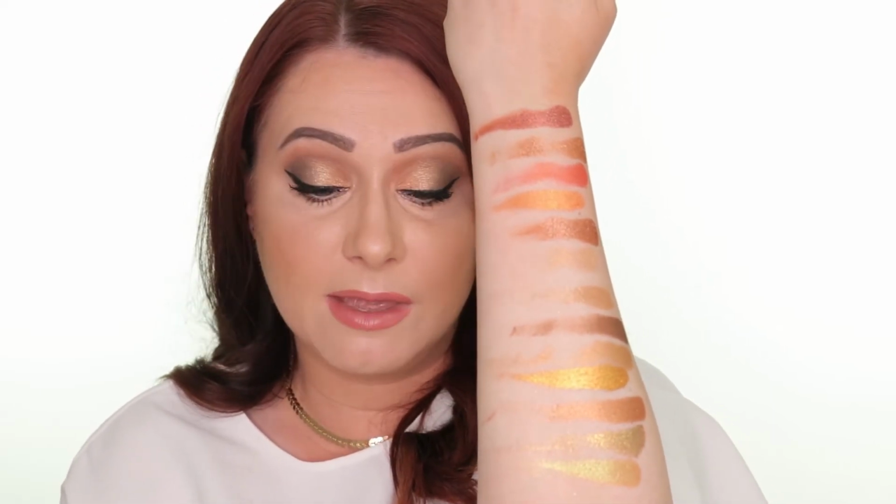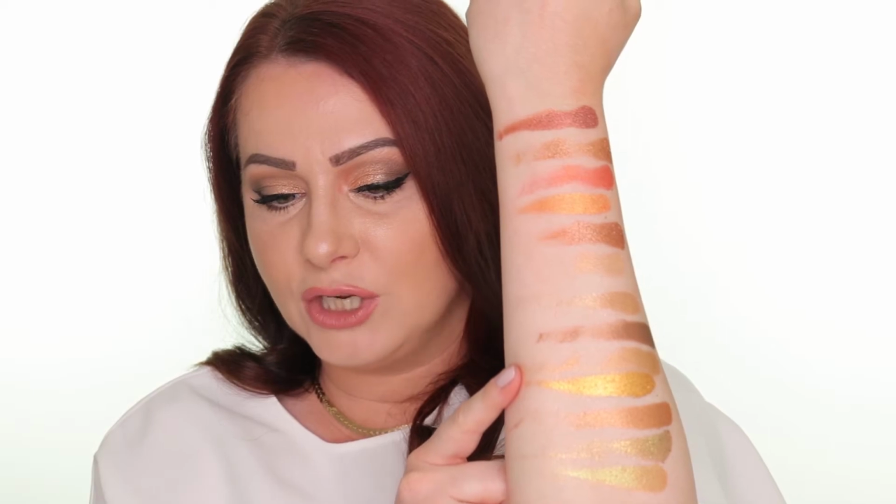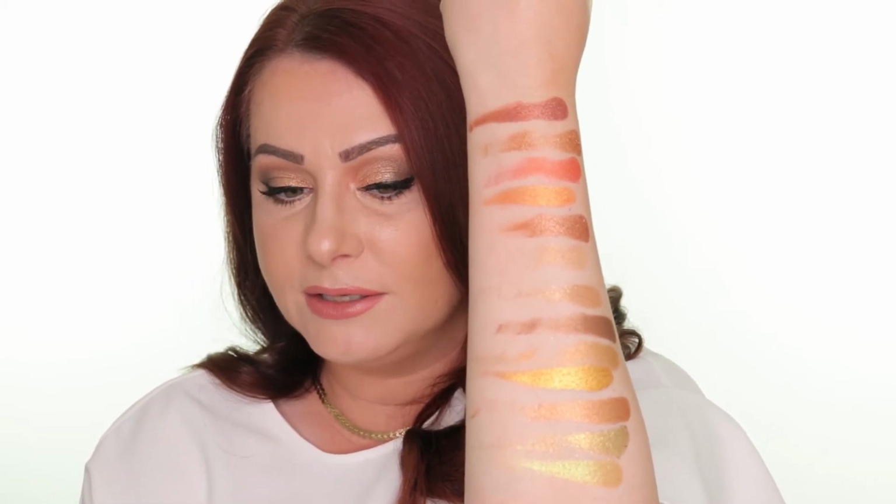So as you can see, overall there are some similarities. I would say that there is no repetitive gold shade though whatsoever. They are all super, super different, especially if you look at the shades from the gold palette. They are a lot more cool toned, of course, except this yellow one, which is super, super yellow. But apart of that, these are very, very cool toned gold shades, whilst the ones in the Sunset palette are a lot more warm toned and a lot more on the orangey and rosy side.